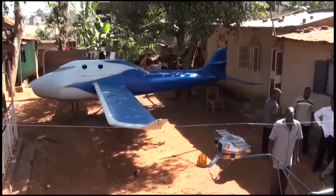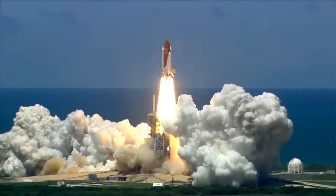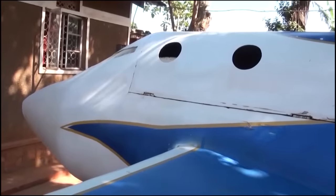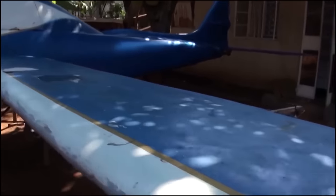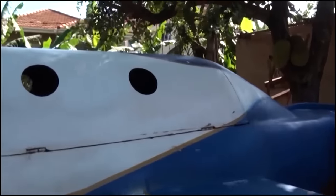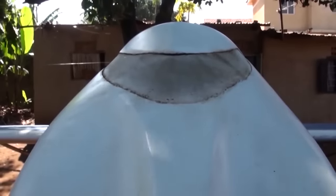Chris from Uganda built a rocket ship in his mother's backyard that is going to fly 80,000 feet above sea level, called the African Skyhawk. I'm Captain Chris Nsamba, and I'm the founder of African Space Research Program. It still has a long way to go because the engine for this rocket ship is yet to be built.